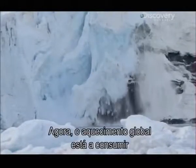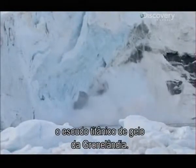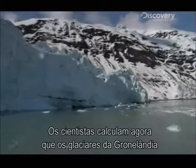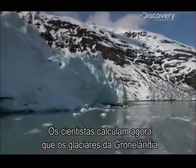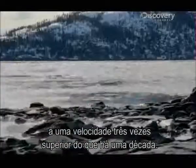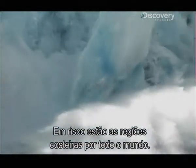Now, global warming is consuming Greenland's titanic shield of ice. Scientists now calculate the glaciers of Greenland are moving towards the sea 3 times faster than a decade ago. At stake are coastal regions around the world.